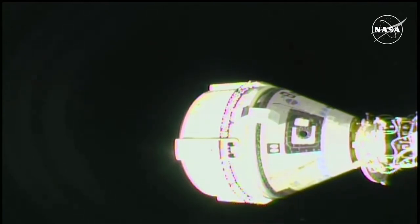And Flight Director Chloe Marion just asked for quiet in the room as we are approaching 1 minute out from Starliner undocking. And we just heard confirmation that the umbilicals are retracting and hooks are beginning to drive.